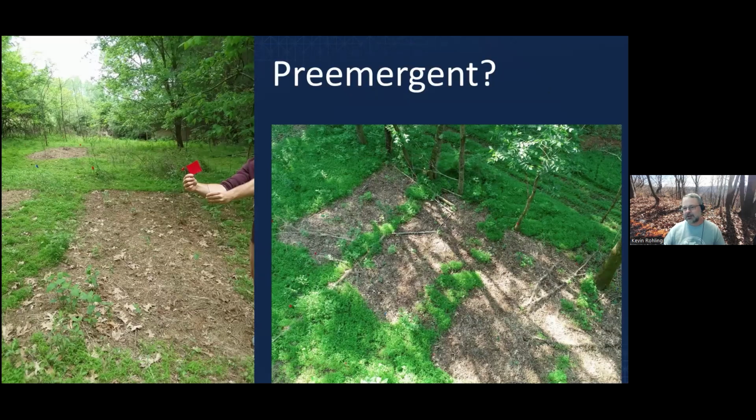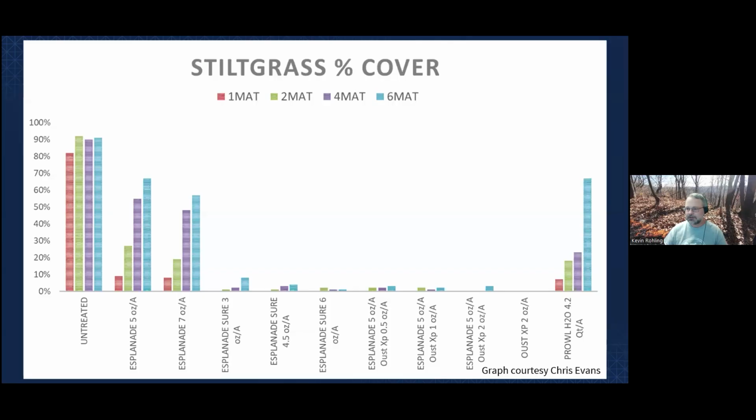In addition, because stiltgrass is an annual, you might be wondering, well, can we use pre-emergent herbicides that basically stop plants from germinating? And so we actually did a trial on pre-emergent herbicides on stiltgrass in another area here at the Ag Center. And so we tested a few different pre-emergents and at somewhat different rates. And I'm not going to go into great detail on these, but you can see that some worked better than others. So the red is 1 month after treatment, green 2 months after treatment, and so forth.